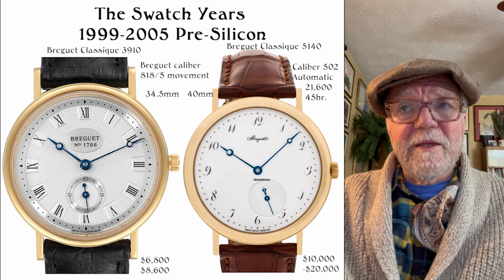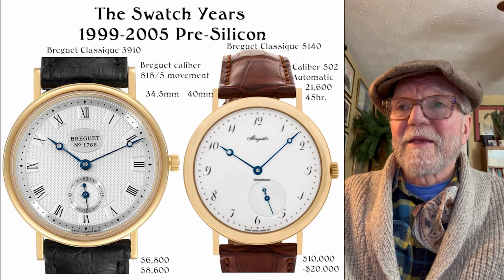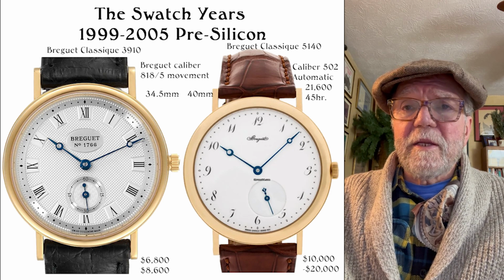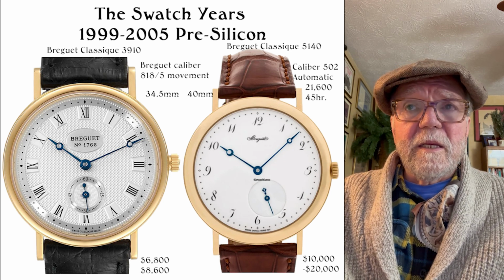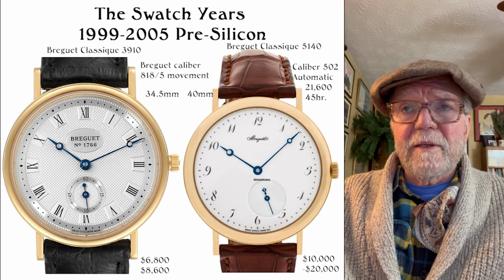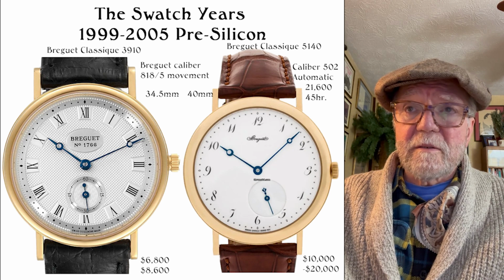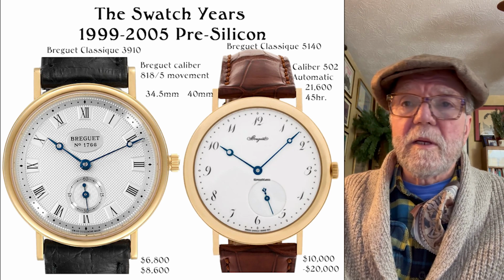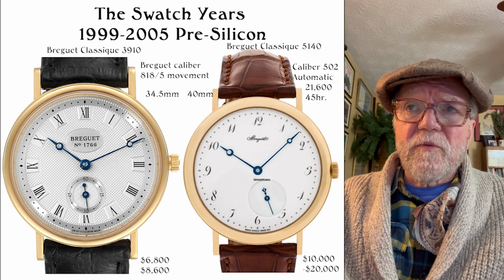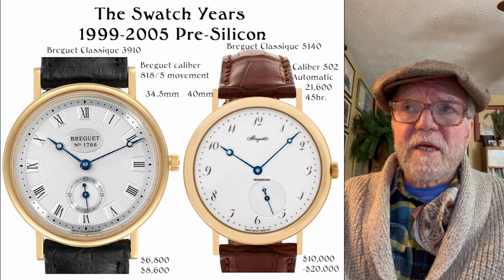But some people figured they weren't playing by the rules, so to speak. Anyway, so here too. Now the 3910, that's called a Breguet caliber 818/5 movement, and it's 34 and a half millimeters, the width of the dial. Now the other one, the Classique 5140, is 40 millimeters. Now you're getting into a fairly modern size.